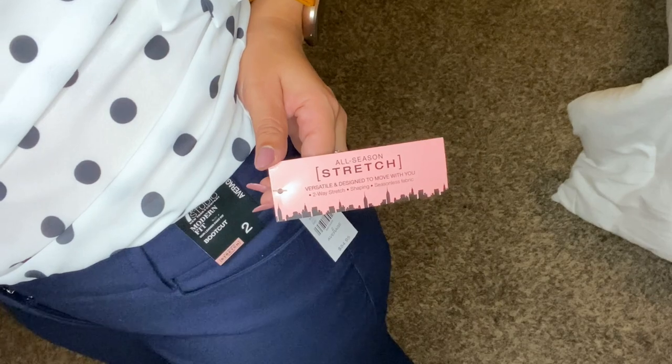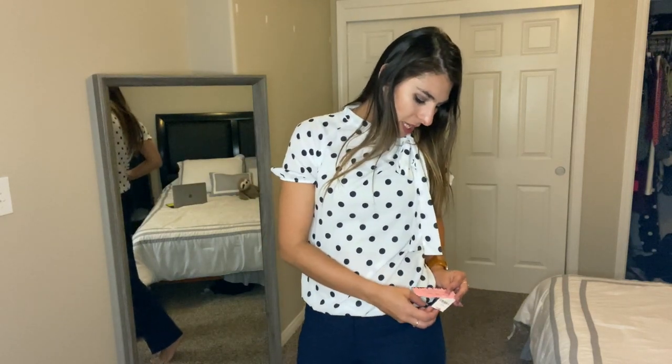These pants are all season stretch. Excuse me? I got these in summer, not stretch. It's now turning winter, still not stretch. So how about no season, no stretch? That's more what these pants are because they're so freaking tight around my leg. Okay, these are from New York & Company. These are originally $54.95. They're on sale, half off. You do the math on that one.